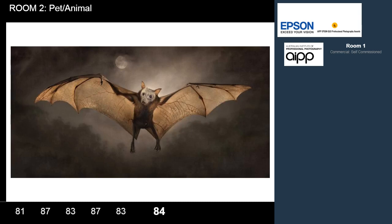Well, it's frozen midair, but if there was just a subtle bit of movement to it, it would give it life a bit more and make it more believable in the whole situation. But still, brilliant print as well. Yeah. Thank you. Next print, please.